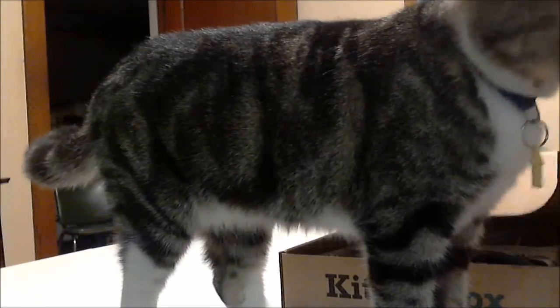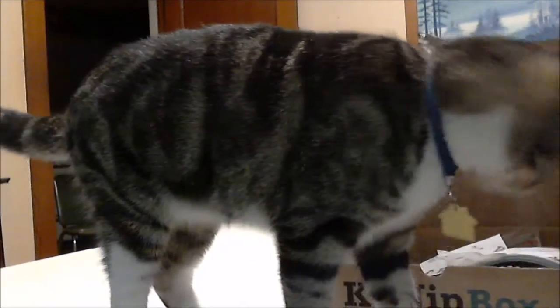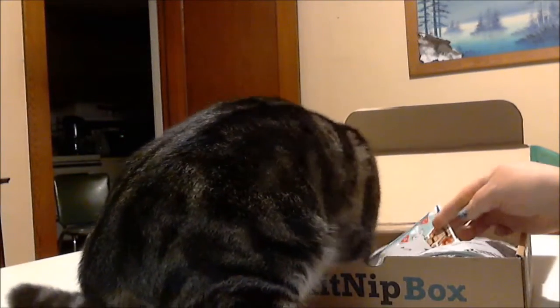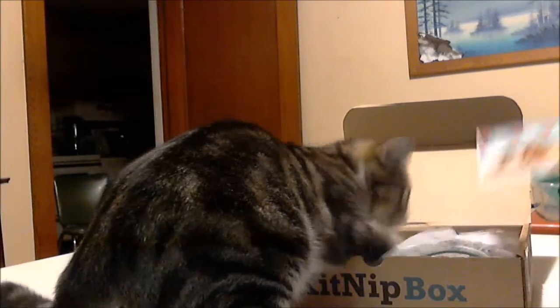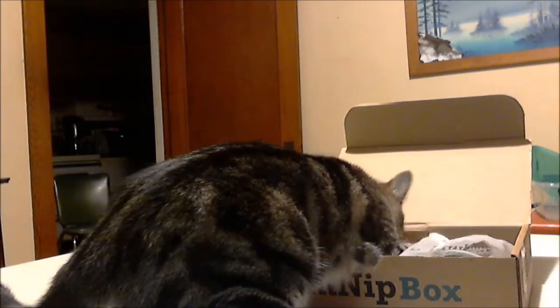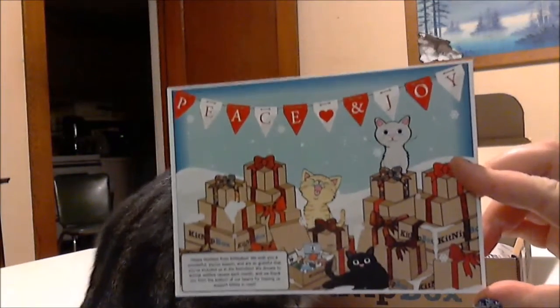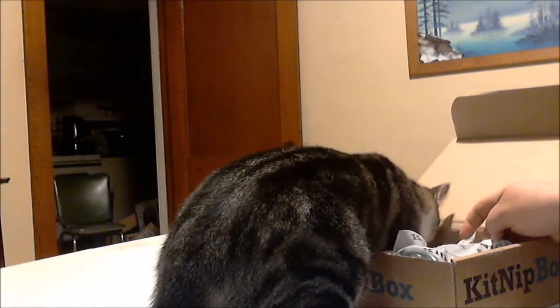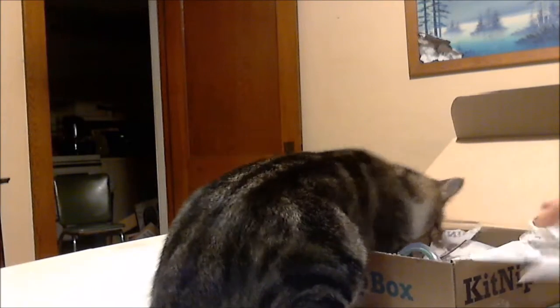Uh-oh, Potato. Take a look, pal. Look. There's stuff in there for you. You gotta get to it, huh? Okay, oh, look at this cute little card. He's trying to get out of the way. Look at him going nuts. Going nuts there, Potato. Let's get his stuff out of there.